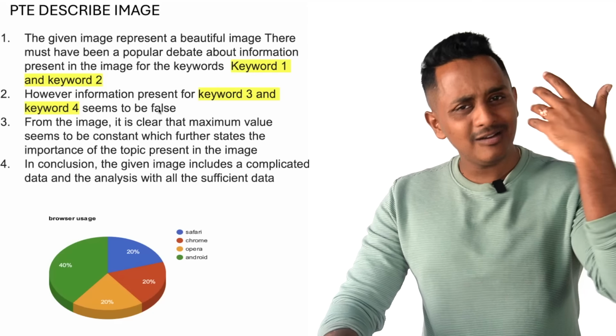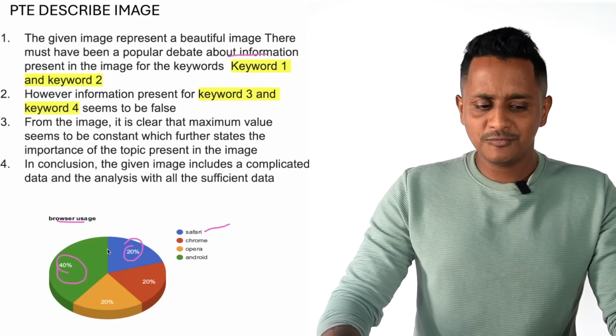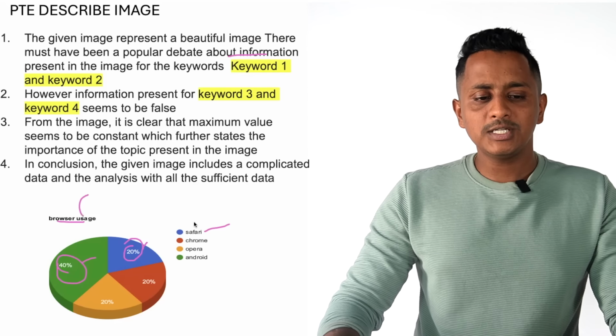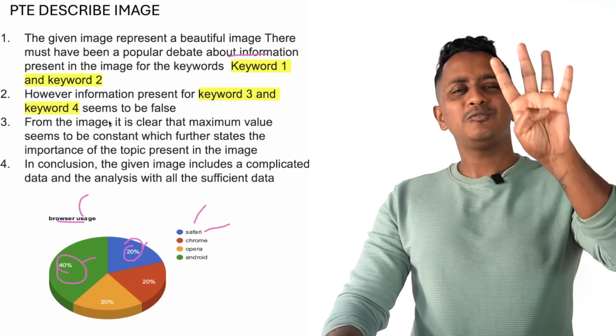Now, four keywords, anything of your choice. 40, 20, browser, Safari. About information present in the image for the keywords 40% and 20%. However, information present for browser usage in Safari seems to be false. Don't apply your brain. Oh, this is logically not correct. Software will not know. I just need four things.